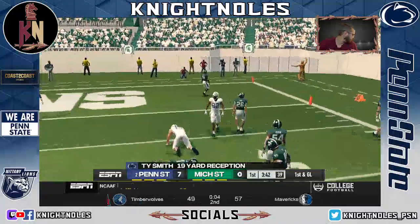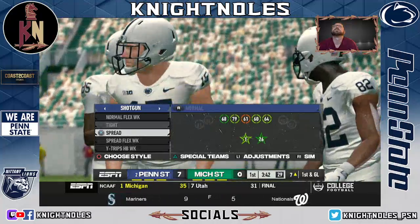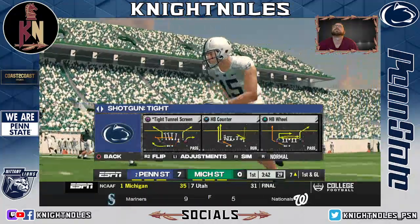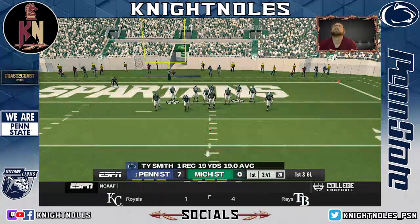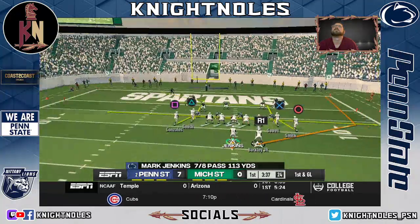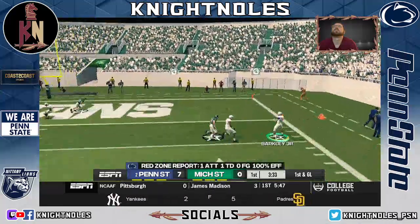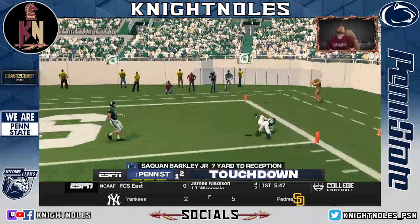Tackle made around the 7-yard line. That's good for a gain of 19 yards. That makes it first and goal. Hoping to go up two touchdowns here. Pass right, running back's got it.